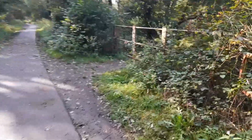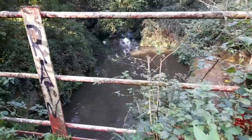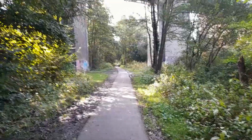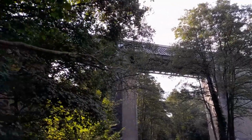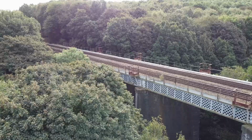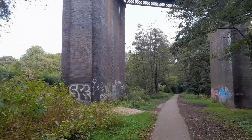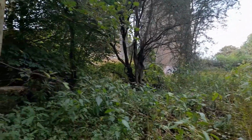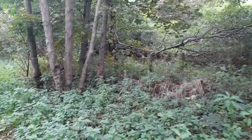After crossing the River Dove on this little bridge, let's have a quick look down there. We pass under Wath Viaduct. Now this is still a live line across there between Barnsley and Sheffield. So under this left-hand arch, a line went off to serve Wath Main Colliery. We just see the remains of the trackbed, a few fence posts.